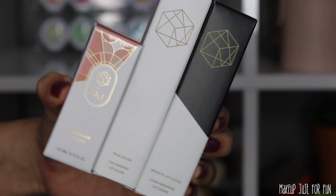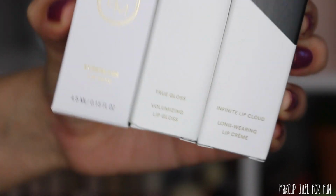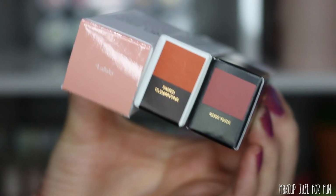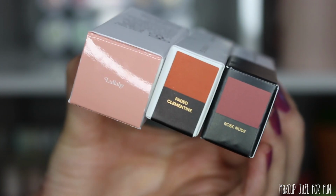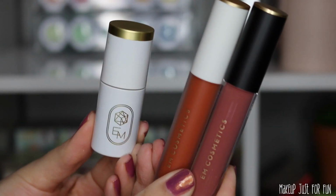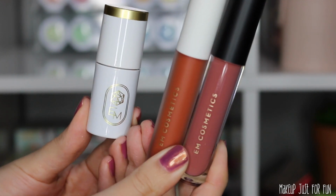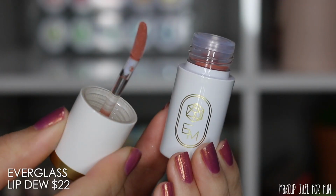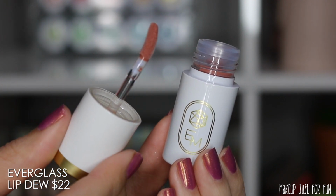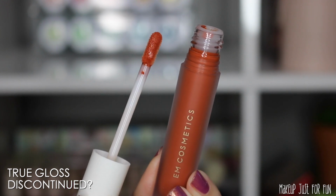Now we're going to look at some of the lip products, and I have realized now that the reason 2 out of the 3 were on sale is because they were formulas that were, I guess, being discontinued. Maybe they're being reformulated, I don't know, but they're no longer on the site. You can still find the Everglass Lip Dew on their website. However, the other 2 lip products I got, which surprises me, the True Gloss and the Infinite Lip Cloud, are no longer appearing on the website.